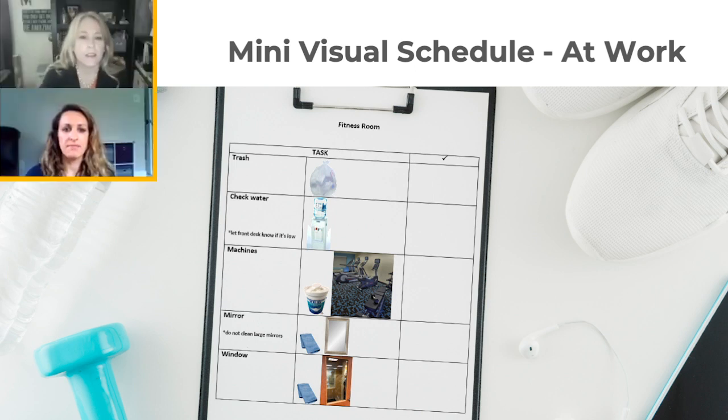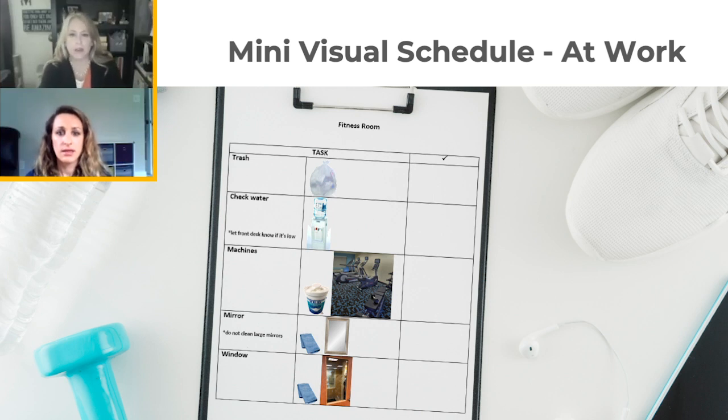Alissa? Yep. I've also worked with some students who have had a lot of success with their schedule or their task on Google Slides that they can just sort of maneuver through. And it's a picture of them doing the actual task so that they can see what they need to do. I just wanted to add that in because I thought it was genius when I saw them doing that.